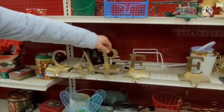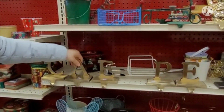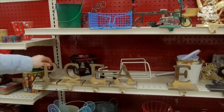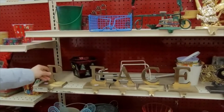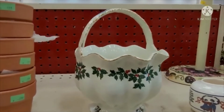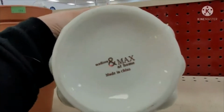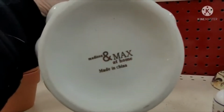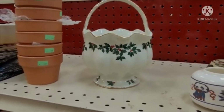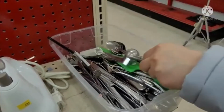Saw these stocking holders on the shelf. It's like cape, or is it crepe? Green Bee's helping to spell out the word. There it is. Peace. I thought this might be a left-in. It looked very vintage, but when I turned it over, it was not. It was modern, made in China. Green Bee Explorer thought that was a mini snowball maker. Haha.